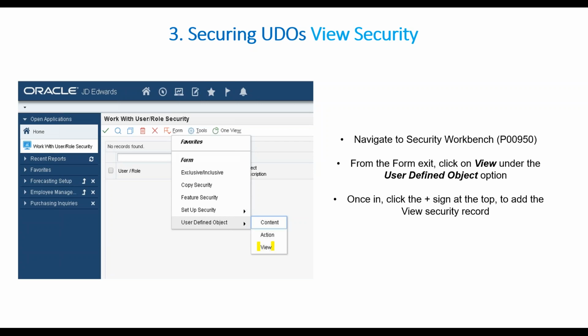Back to our P00950 security workbench program. Go to user-defined form exit, user-defined objects, and click on the view option this time. Once again in there, click the plus sign so that we can add the view record for the UDO.